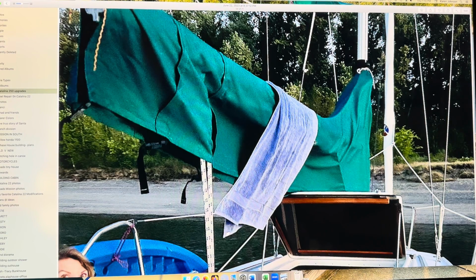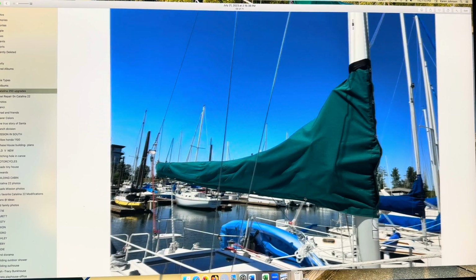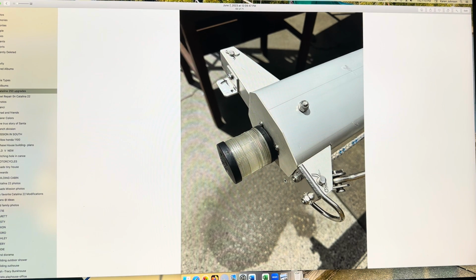The sail cover on this boat was from, I think, a different boat. It had these clips here that clipped it together, and it was too big and it hung down. It would flap in the wind. So this is just a side note. I just cut that down, added those little clips here, and it's now a much better fit, and it doesn't make any noise at night when the wind's blowing.